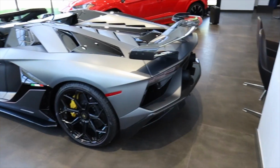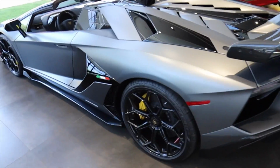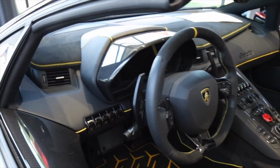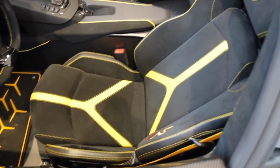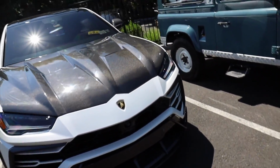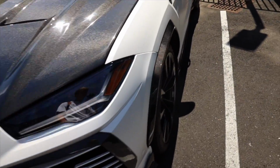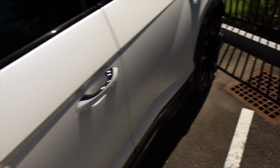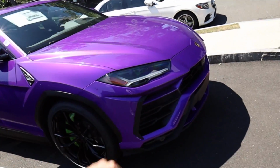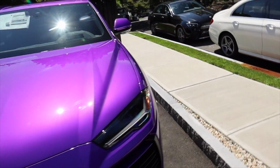For the GT3 singular. I don't know where we're going now. I think we got a Lambo dealership to hit up. We'll see what else we got. Here in the Lambo dealership, we got the SVJ right here with the yellow accents. Crazy cool looking. Check this out. What we think to be a Mansory Lamborghini Urus right here. You got all the carbon fenders, mirrors, side skirts, all the crazy stuff.